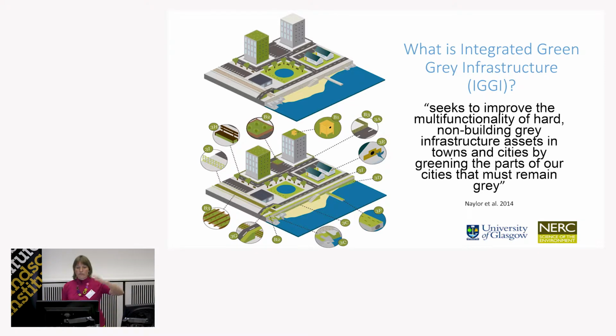The top half of the diagram is what's conventionally in GI policy. I put a tiny little hint at green bridges because it's starting to creep into GI policy, but it's typically on buildings rather than the non-building grey assets. And with the rise of policies like Net Gain and the Well-being of Future Generations Act in Wales, there's an opportunity to think about how we green these other spaces.